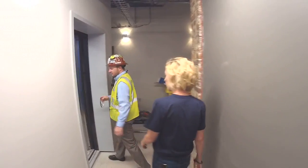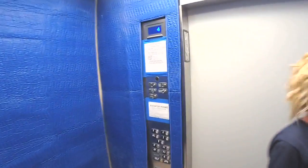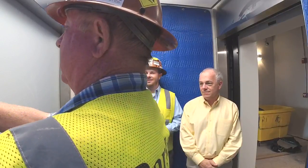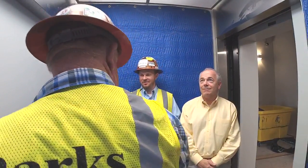Stepping back in the elevator. Another one, right? This is the same one. There's one elevator. I'm all confused, all turned around. It's a big place. Gotta get our driver over here. You wanna go fast, super fast, or how are you gonna go? Warp speed, please. Warp speed too.